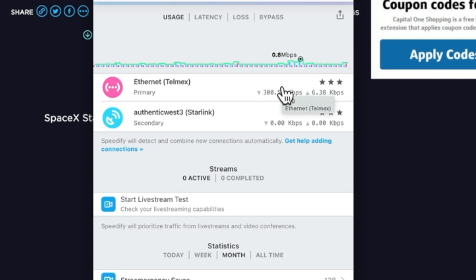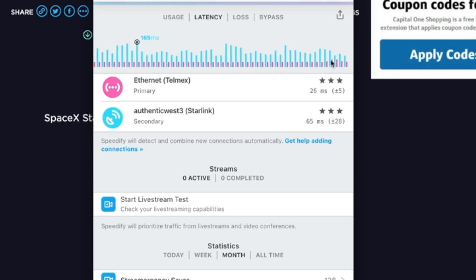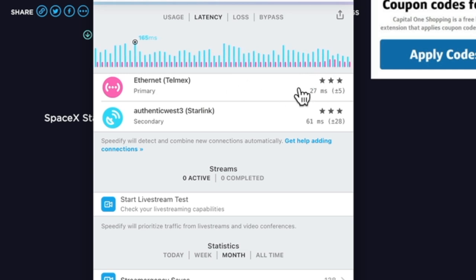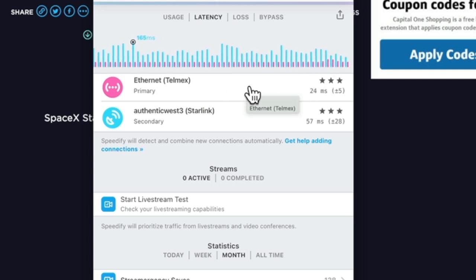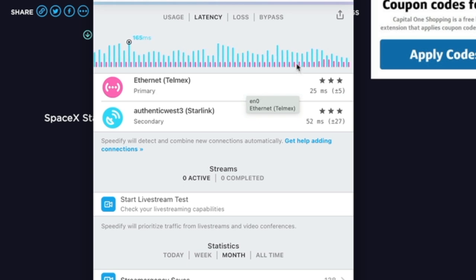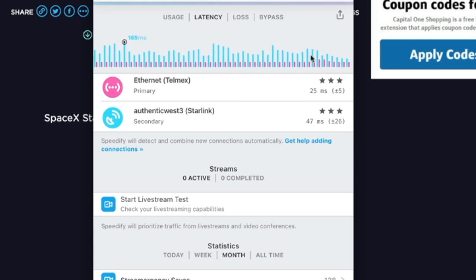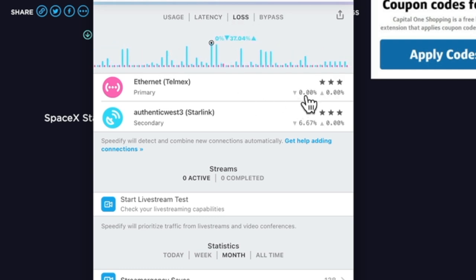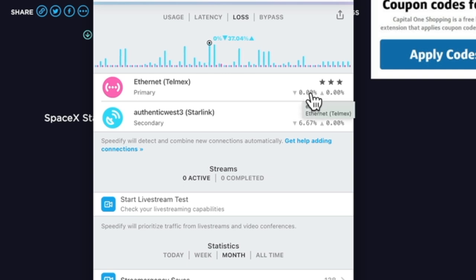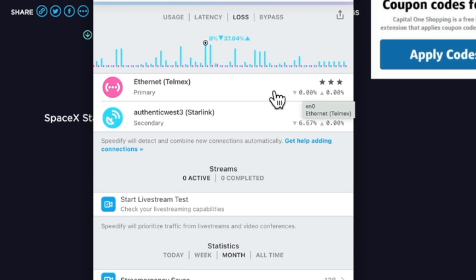So here, we're not really doing much, but our latency is going up a little bit as this becomes primary. We essentially have the computer using this a little more, but not nearly as much as the Starlink. Same thing with packet loss. Even though we're using this now, we're losing almost no packets, actually we're losing zero packets.